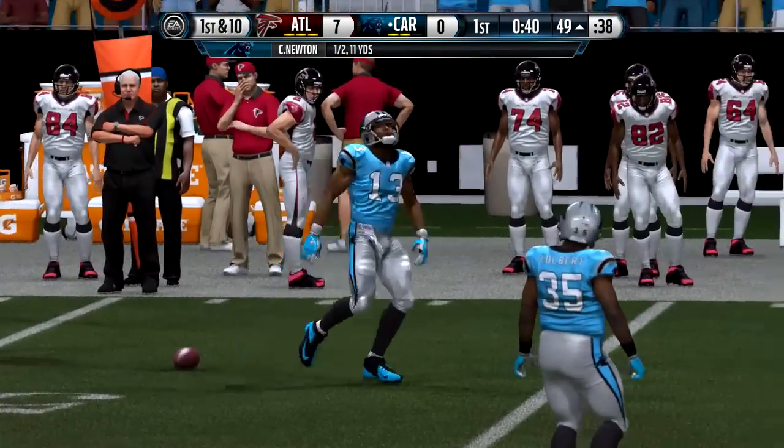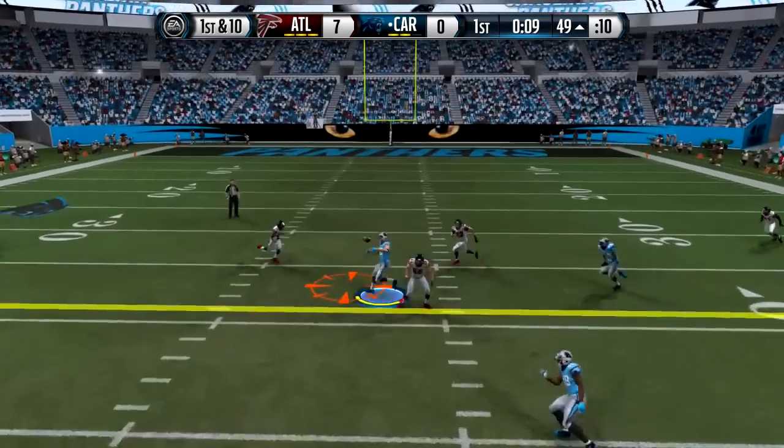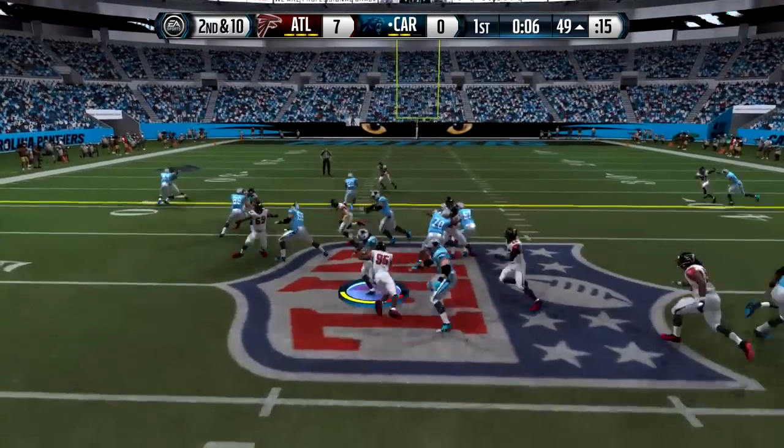First down, Panthers. The Falcons' corners play soft. 1st and 10. Newton to the middle, and that pass is tipped. It looked like it could have been both caught or intercepted. Split shotgun and the handoff.